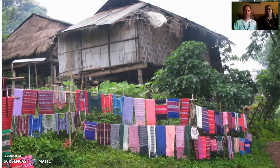And so on one of the mornings when you're there, you wake up in the morning and they've put all these beautiful handmade scarves all over the place on these lines. And then they hope that you'll pick and buy their scarf or sarong or billfold, necklaces, jewelry, bracelets. And they use that money to be able to send their children to school.